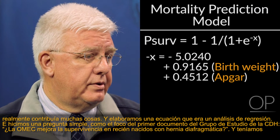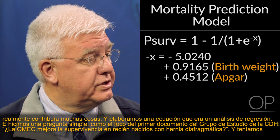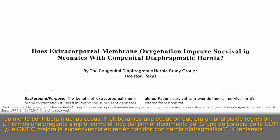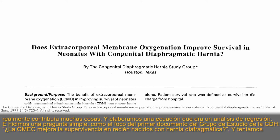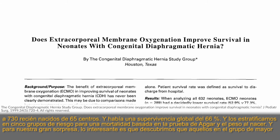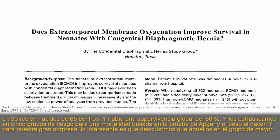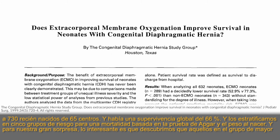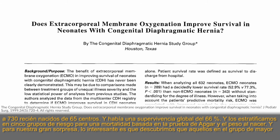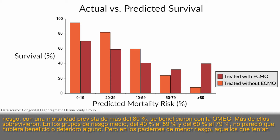and we pulled together an equation that was a regression analysis and asked a simple question, the very first paper from the study group: does ECMO improve survival in neonates with diaphragmatic hernia? And we had 730 neonates from 65 centers, and there was an overall survival of 66%, and we stratified them into 5 risk groups for mortality based on APGAR and birth weight. And lo and behold, interestingly, what we found is those in the highest risk group with a predicted mortality over 80%, ECMO benefited those patients.